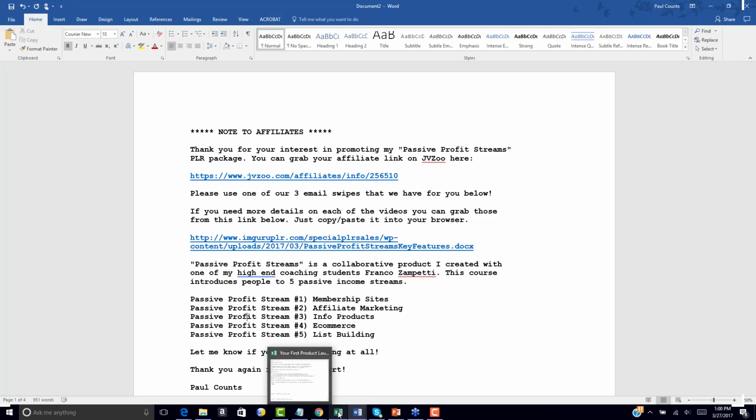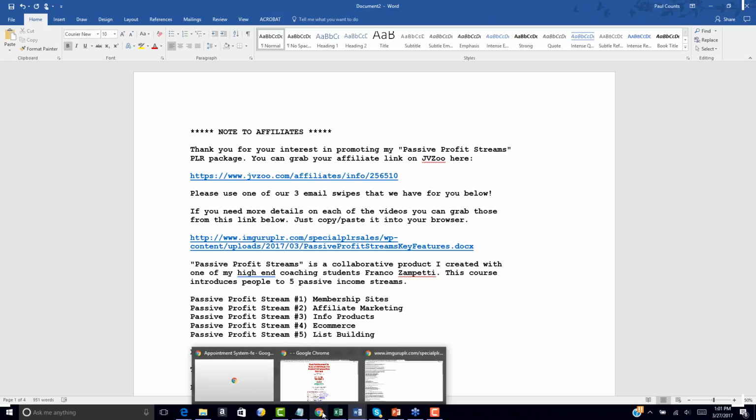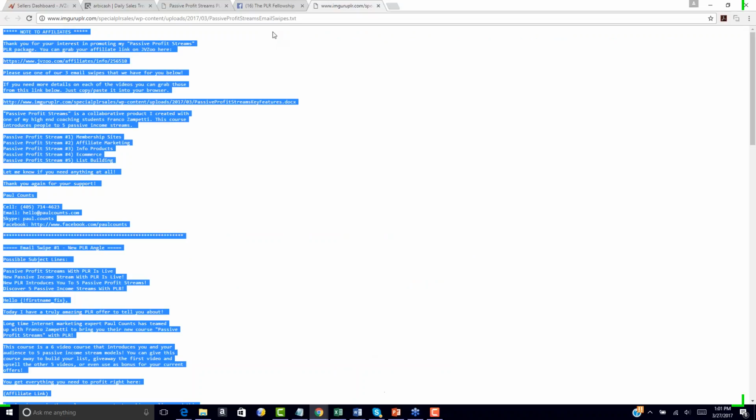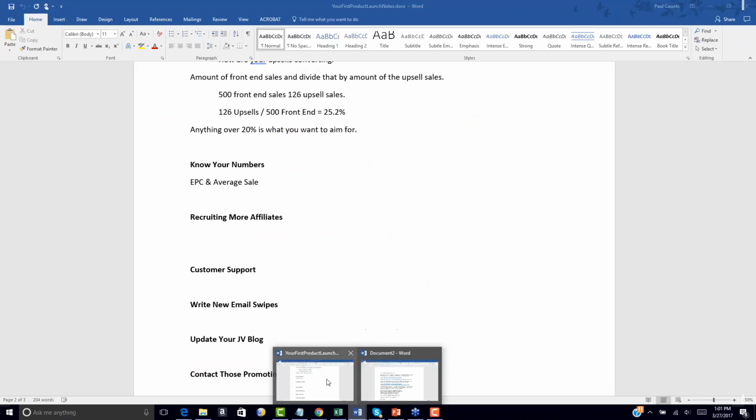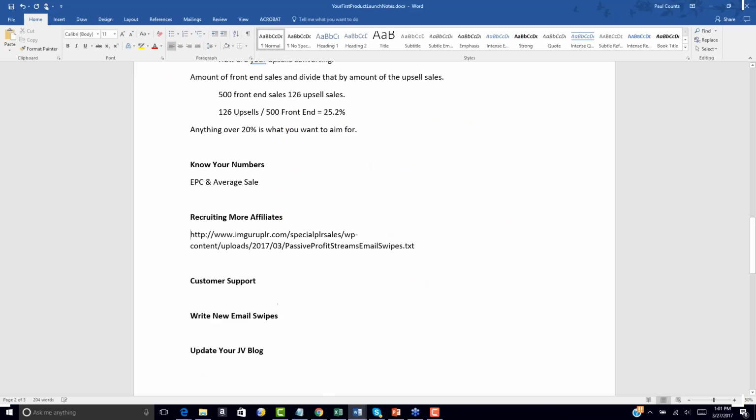So it's really basic. It's a real basic document. You can put it into a text file, you can do it in a Word document, you can make it a PDF. You could also just put all this info into a JV page as well. I've got a link here, in particular a text file link, recruiting my affiliates, and I will just keep this link here. That way you guys can click on this and see how I go about this process. You can pretty much copy and paste what I've got. So we've got this link here.